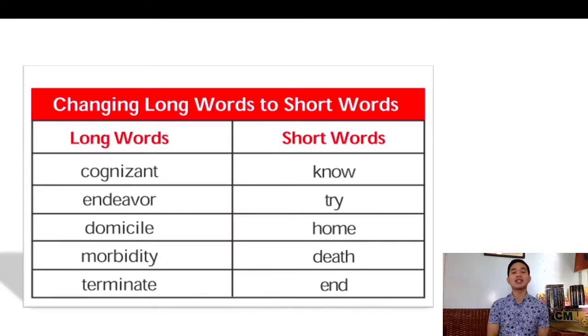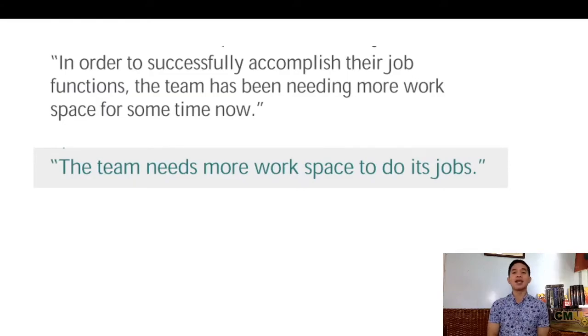Let's take a look. So you can actually change long words to short words. Example: cognizant, to know; endeavor, try; domicile, home; morbidity, death; terminate, end. In that case, you need to avoid multi-syllabic words. Another one here is you can employ short sentences. For example, you have here, in order to successfully accomplish their job functions, the team has been needing more workspace for some time now. What you have to do here is identify the key words. The keywords here are the team needs more workspace and then jobs, or do its jobs. In that case, you can revise the lengthy sentence into, the team needs more workspace to do its jobs.